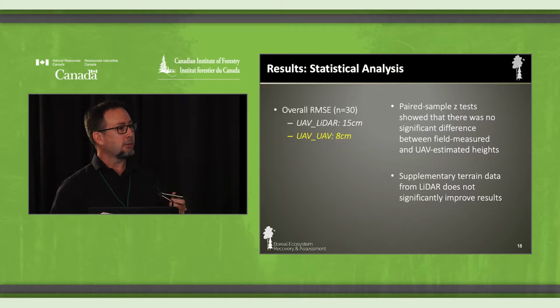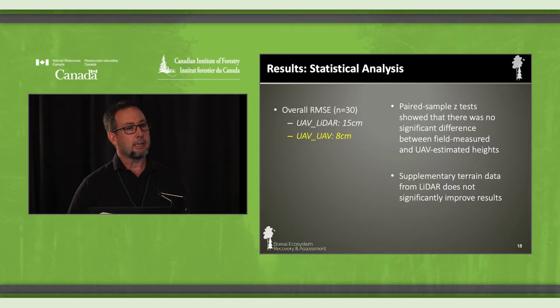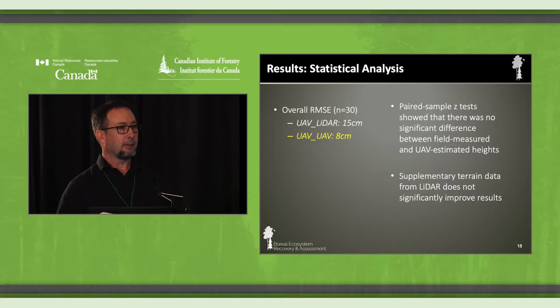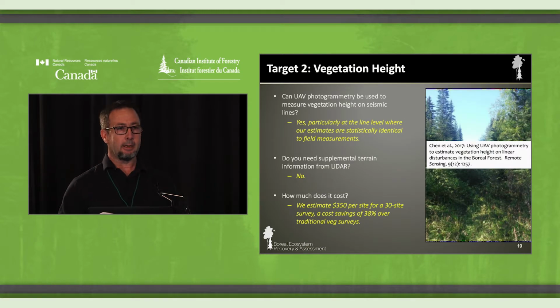In fact, we showed that there's actually no statistical difference between what the field boots on the ground people are doing and what the UAV is doing if we're looking at sort of a section of ground, a section of seismic line. We actually didn't find any significant value to using LiDAR to find the ground. It is a little bit better, but we found that really it's good enough just to fly with the drone. The added benefit of incorporating the LiDAR is not worth your time if you're just looking at general vegetation height.